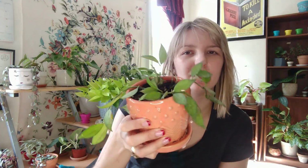Here's my last plant fail of the month. It is a Hoya Bella that I got a couple months ago, and I put it in a terracotta pot, and maybe that was a bad idea because I've heard since then that Hoya Bella like to be more moist than other Hoya. So it was not seeming that happy, and every time I would check on it, the soil was dry. So I was like, okay, I need to move it out of terracotta and put it in ceramic or something that will hold the water more.